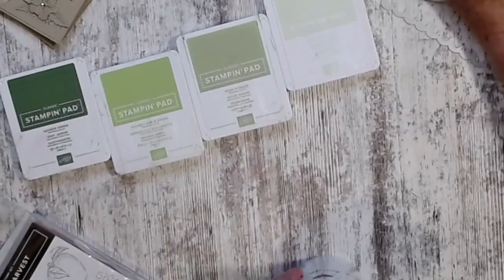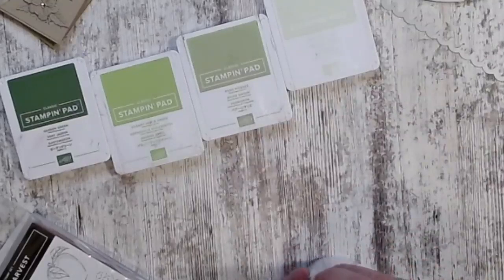Together. All right, so what I'm going to do is I'm not showing you the card that I made because I want you to help me make this one a little different.